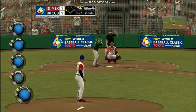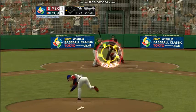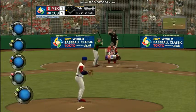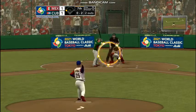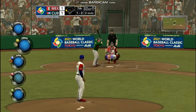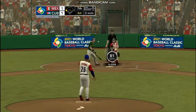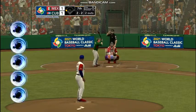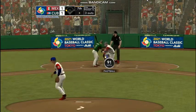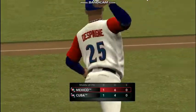1 for 2 in the ballgame. Well, working on the 0-1 count now. A good sinking movement on that pitch, right on the black, away from the hitter. Tough pitch to hit. Sinker misses, and it's 1-2 now. Gary, he's a very aggressive hitter on a 1-2 count. He's going to swing at that borderline pitch, so I'm going to try to expand the strike zone right here. At the belt, here's the 2-2 pitch. Fastball called. Strike 3, and the side is retired. They get a man to third, but can't bring him home.